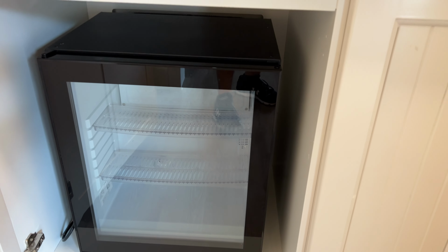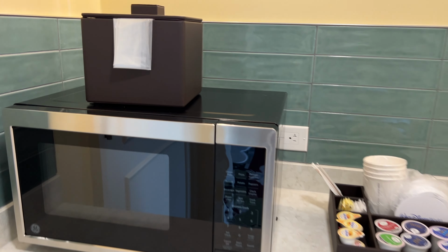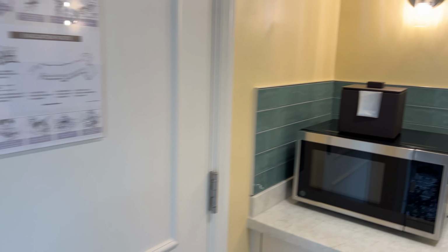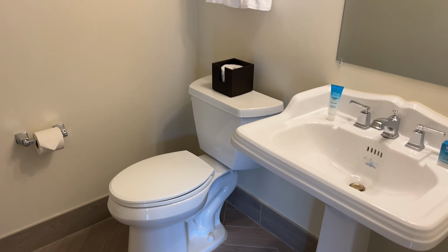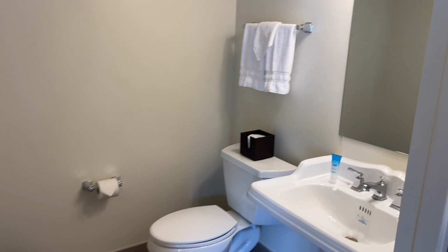Again, no freezer section because they've switched over to the coolers now, but you do have that space for your drinks. And then this door leads to our half bath that we have down here. Just a single pedestal sink there and the toilet in this bathroom, but this way you don't have to go all the way back upstairs.